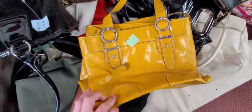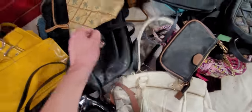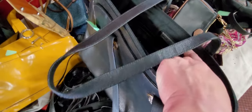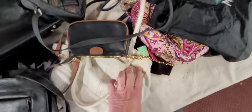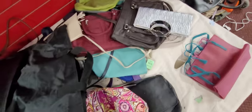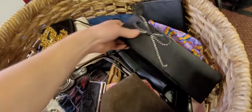Never dug through those wallets over there. They were in that big container. We may have to do that just a little bit. See what there is. Coldwater Creek. This a little bit, see if there's anything in here.